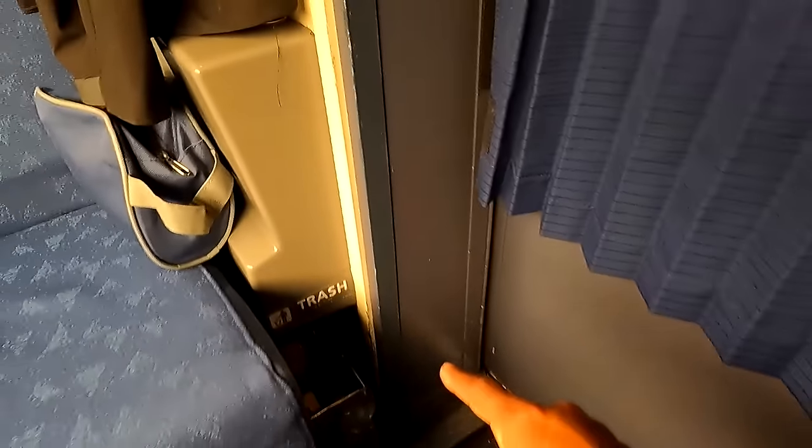Now on the other side, you've got a little trash bin here where you can throw your trash away. Then you have a small closet here. You've got hand towel and washcloths provided for you for your shower or just to freshen up.